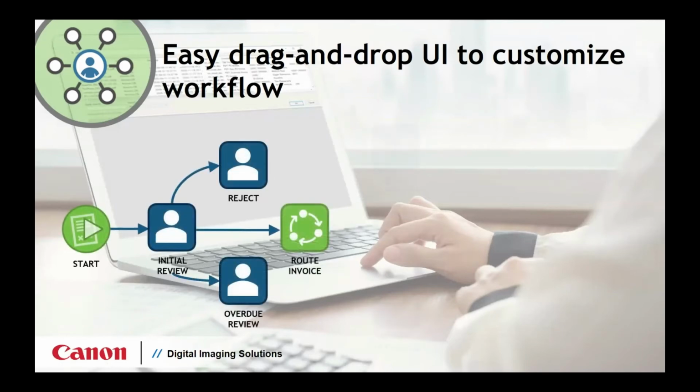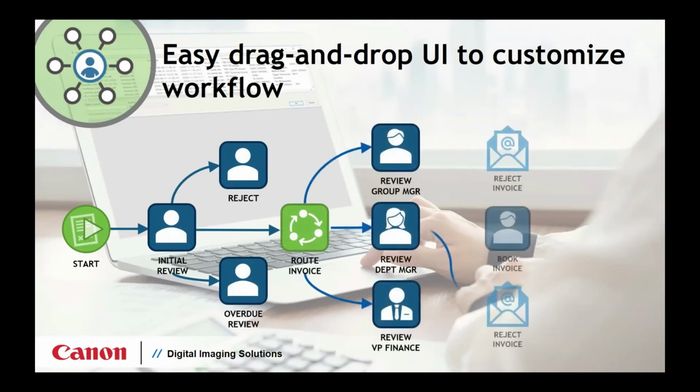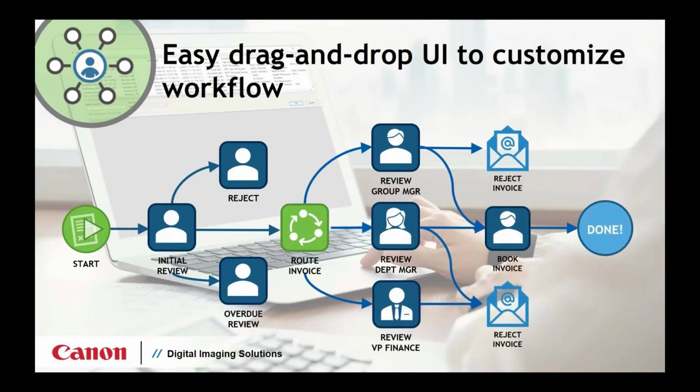So your processes can be flexible thanks to the drag and drop user interface that we just talked about for customizing workflows. This is just a PowerPoint of how easy the drag and drop functionality of the user interface is, where it allows you to move approvers or validators into the workflow or out of the workflow, or change them as needed, whether on a permanent or an ad hoc basis.